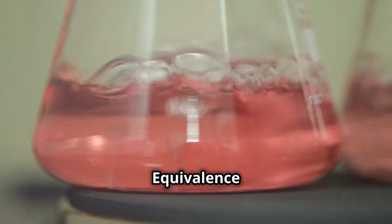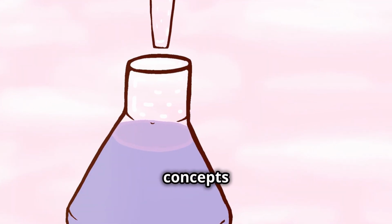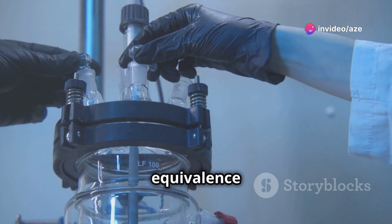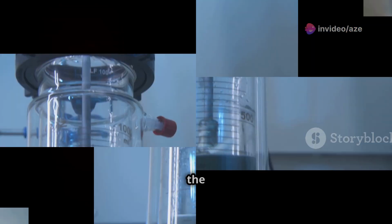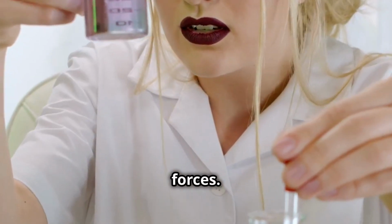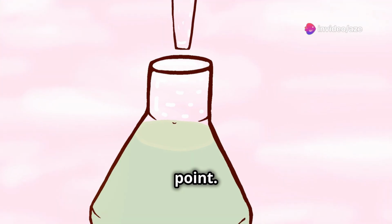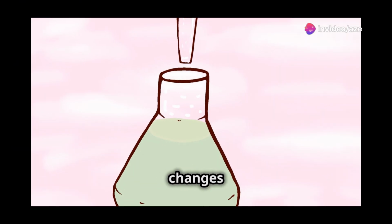Finding the balance: equivalence point versus endpoint. Now, let's talk about two important concepts in titration: the equivalence point and the endpoint. The equivalence point is the theoretical point at which the titrant has completely neutralized the analyte. It's like finding the perfect balance between two opposing forces. However, in practice, it's difficult to determine the exact equivalence point. Instead, we rely on the endpoint, which is the point at which the indicator changes color.